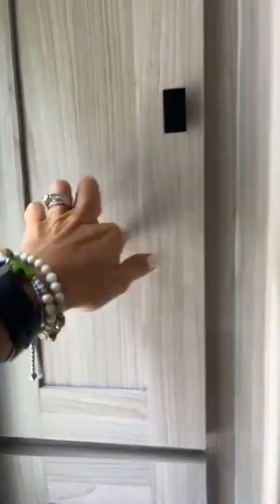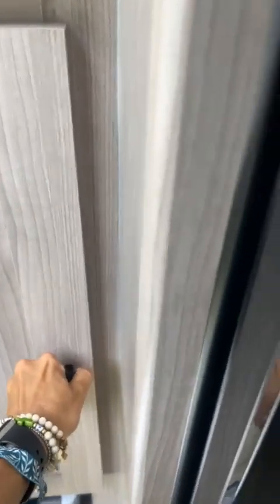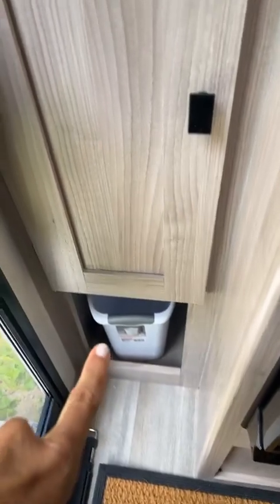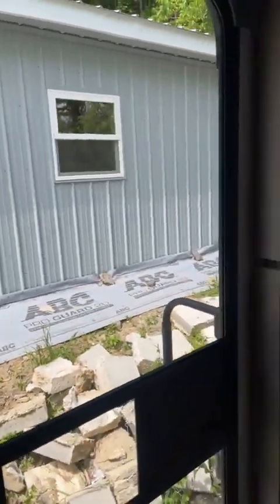Obviously when you come in, we have some storage, which the old camper did not have, but again, it was a few years old, so this is much newer. And then a little trash can. This one also provides us with a bigger refrigerator, which we didn't have in the old one. You can see that's a freezer. Then we go around through here.